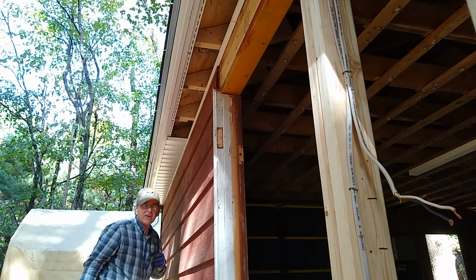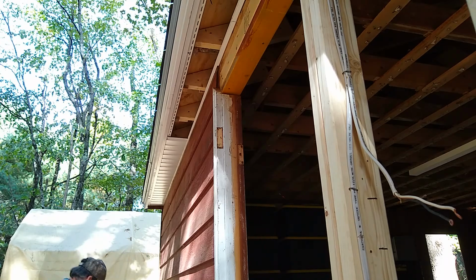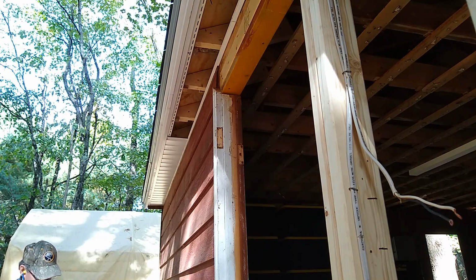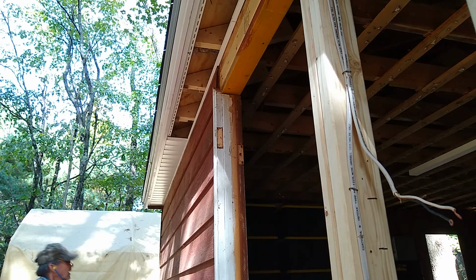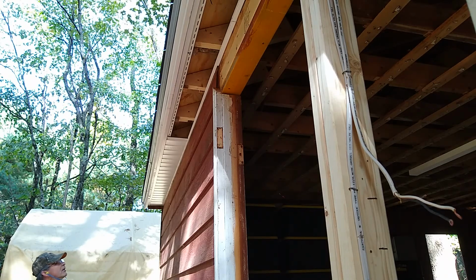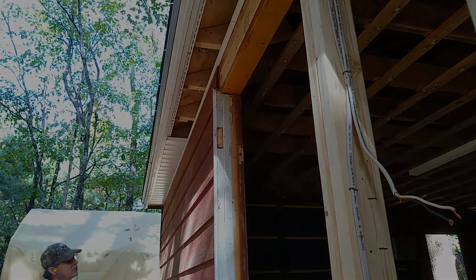I just used my hand as a jig that time. That worked good. Hopefully I can do that next time. Having the glove on makes all the difference. Just make sure my spacing is all good. Yeah, looks good.